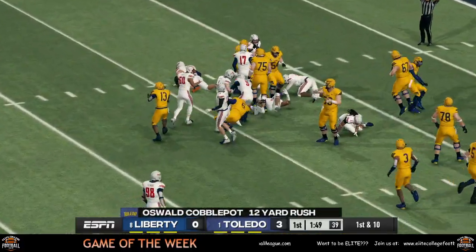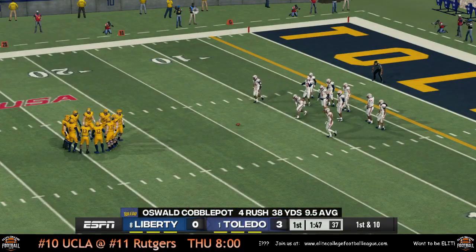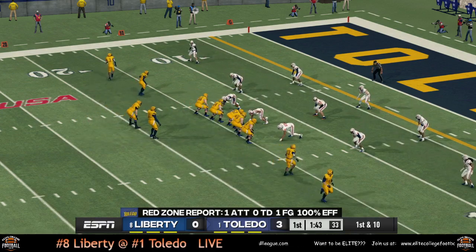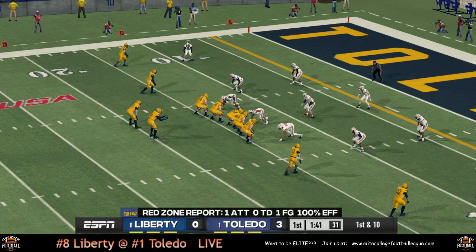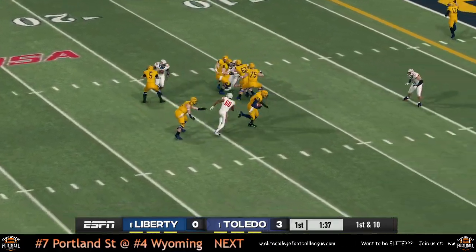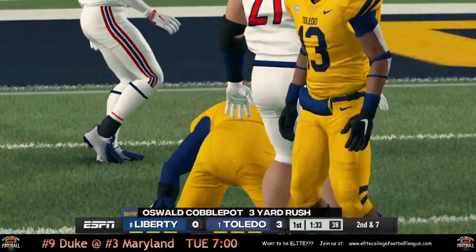He gets out to about the 14-yard line. From the 14-yard line, it's first down. He's scrambling. He's taken down at about the 11.